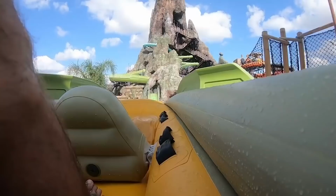Here we go. We'll put it up here. Whoa! Oh my goodness, I got water. So much water in my feet. Oh man. Here we go, another drop. Whoa! And then a big uphill. Whoa! Oh my gosh. Exciting and fun. Woohoo!